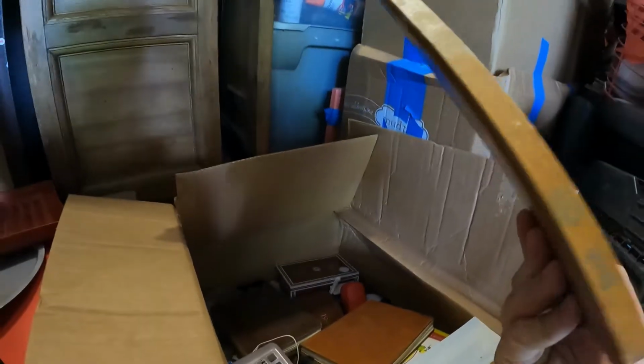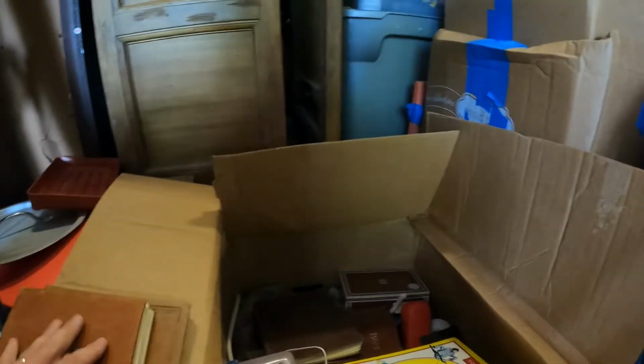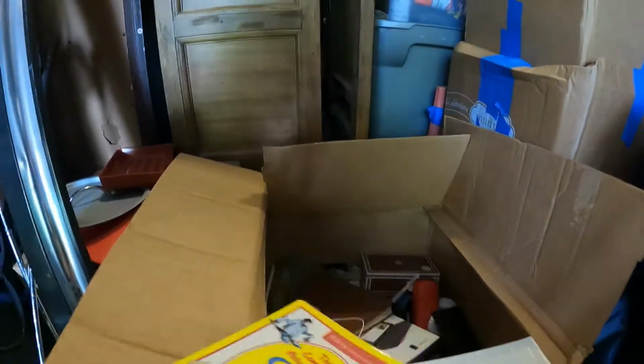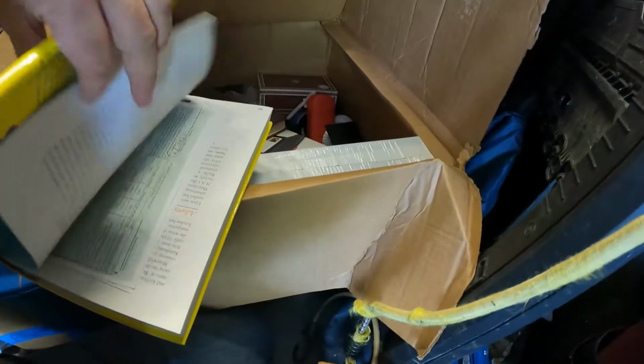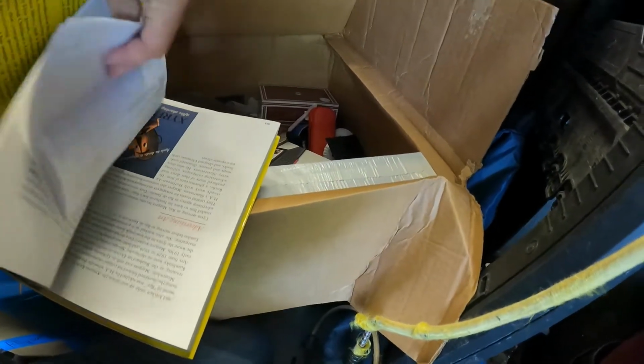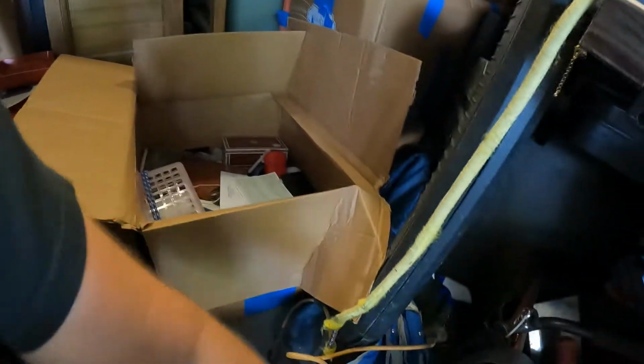Then down here we have a 1961 yearbook. We have a 2004 planner. 97, 95. Okay, here we go. This is kind of cool. The Complete Adventures of Curious George. That'll be a good one for the auction. We got a duct tape box. Just got receipts and stuff in it.